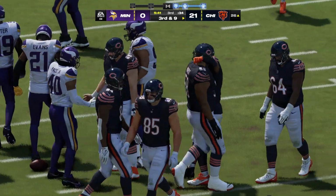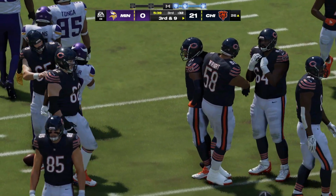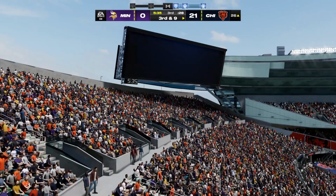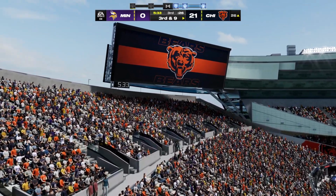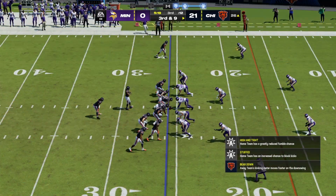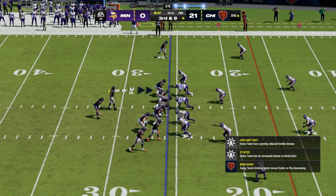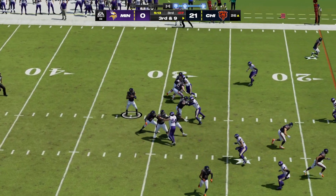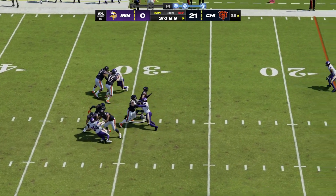After getting stuffed on 1st down, not much better there. 2-yard gain. This is what happens sometimes when you abandon the running game. It's hard to get back to it because once guys get out of that mentality of firing out and hitting people, hard to get them started again occasionally. Throwing on 3rd down, Fields.